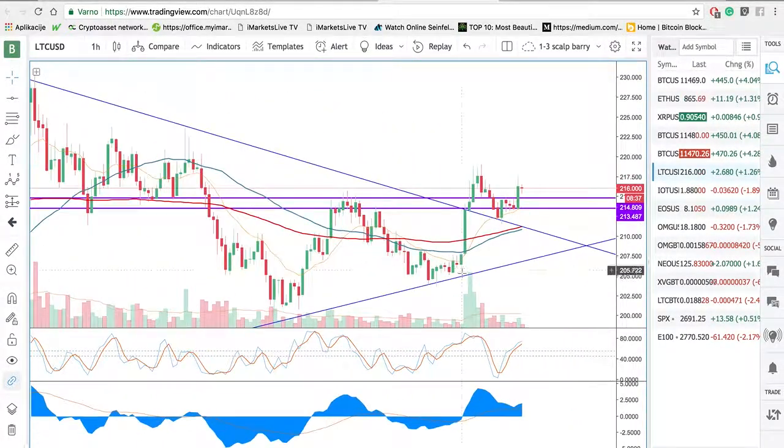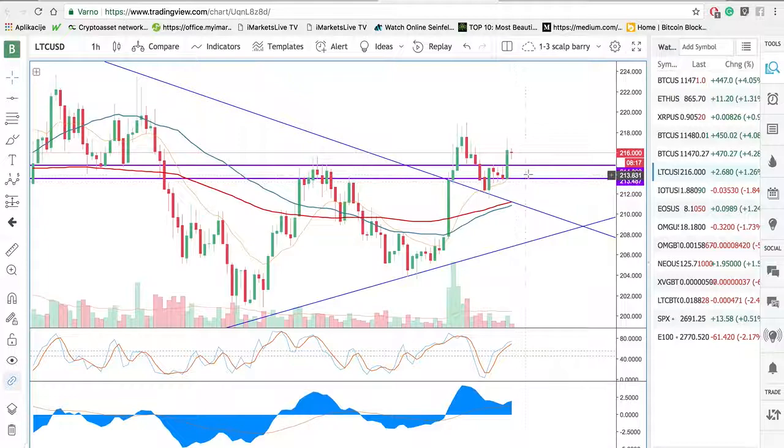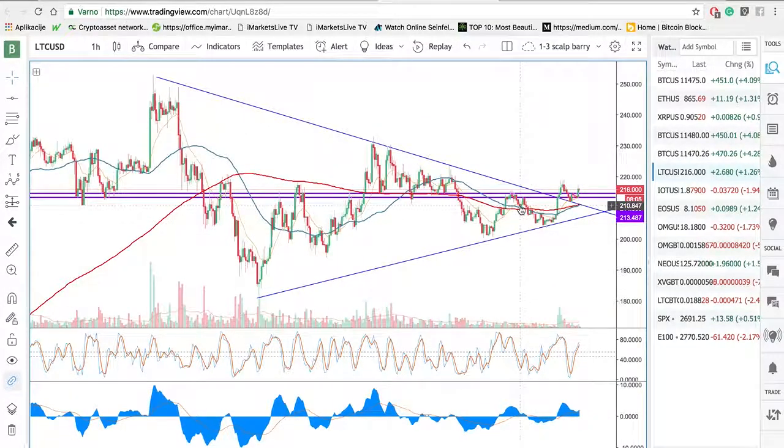We had this triangle. It was broken to the upside, which is a bit worrying. Is this volume dropping? Because you want to see this building up. So you might get bull trapped here, which is the ugliest thing that could happen. But I think it's worth waiting a little bit on Litecoin to see if we bounce off these support areas, and if the volume starts coming in, I'm definitely going to start buying Litecoin as a long-term investment, that is.